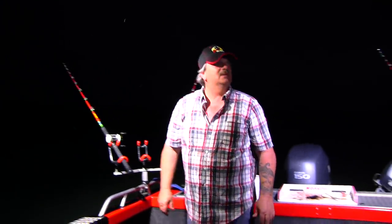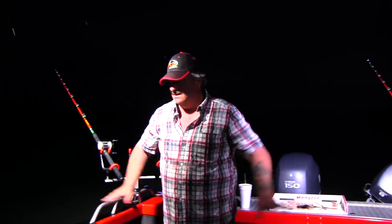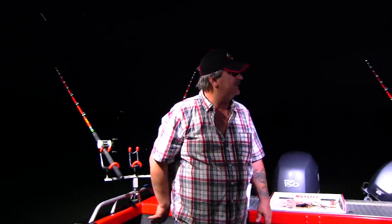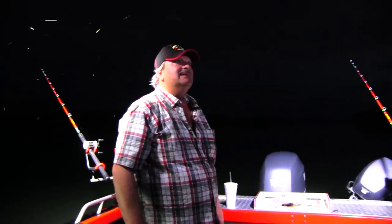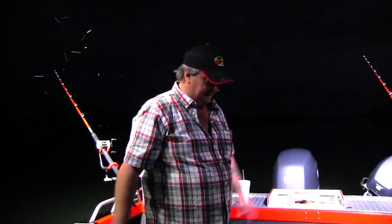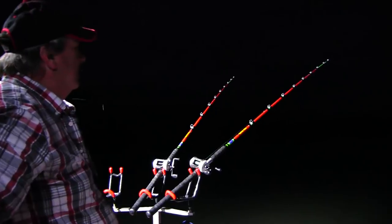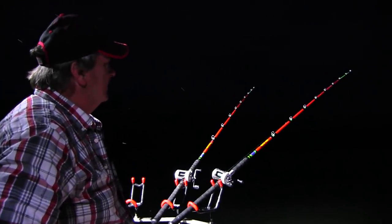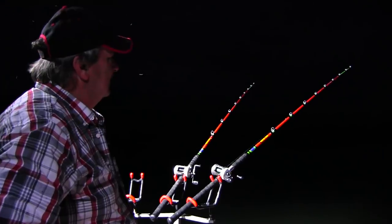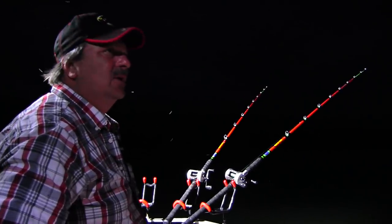Alright, looks like I got a few bugs coming out, but you know, I don't mind the bugs as long as I can see my surroundings while I'm fishing. That's one of the other reasons I got this boat, to light it up. Well, I don't know what that is. Might just be the current.